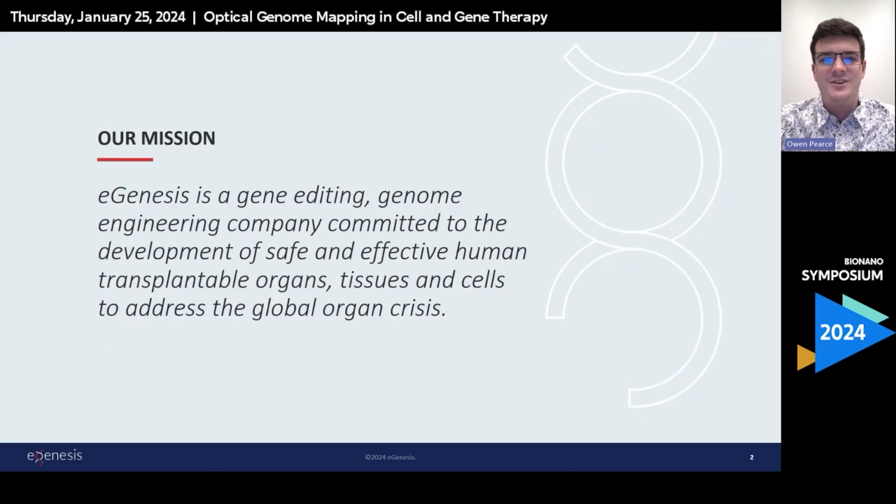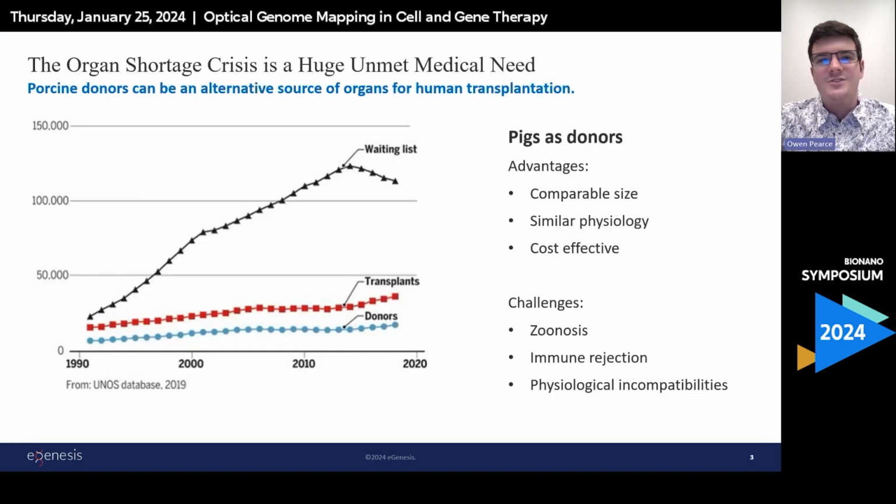eGenesis is a gene editing genome engineering company that is committed to the development of safe and effective human transplantable organs, tissues, and cells to address the global organ crisis. The organ shortage crisis is a huge unmet medical need. As you can see from the chart on the left, every year there are over 100,000 individuals currently on the transplant waiting list, and that far exceeds the number of transplants or donations that we can perform.